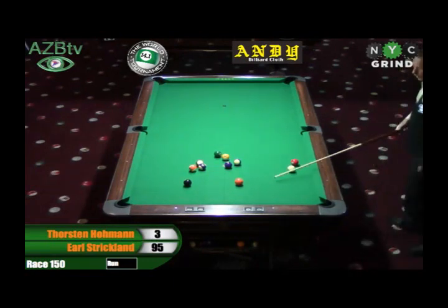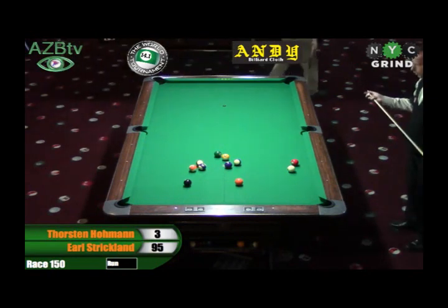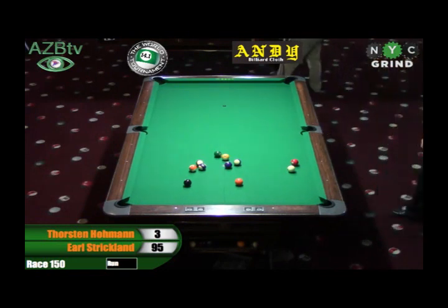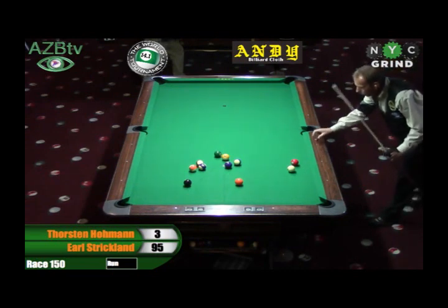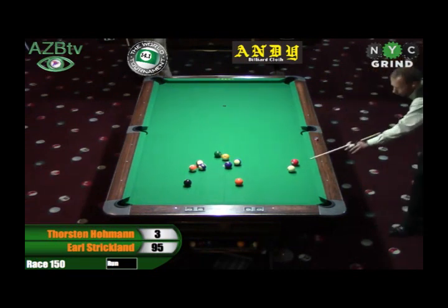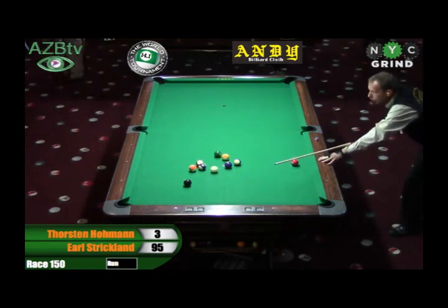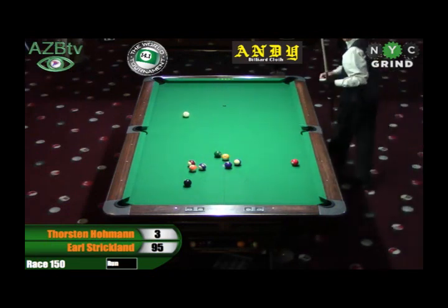Earl's not in that dead stroke. He's noticing everything going on, and he's out of line 1 inch, and he's getting upset. You shouldn't get self-destructive when you're up 95-3. Right. Although I played Earl in the U.S. Open one time, and he wouldn't stop ranting about how bad he was playing. He was winning 10-2, going 11. Man, I'm playing so bad, I can't believe it. I can't make a ball. I go, how do you think I feel?